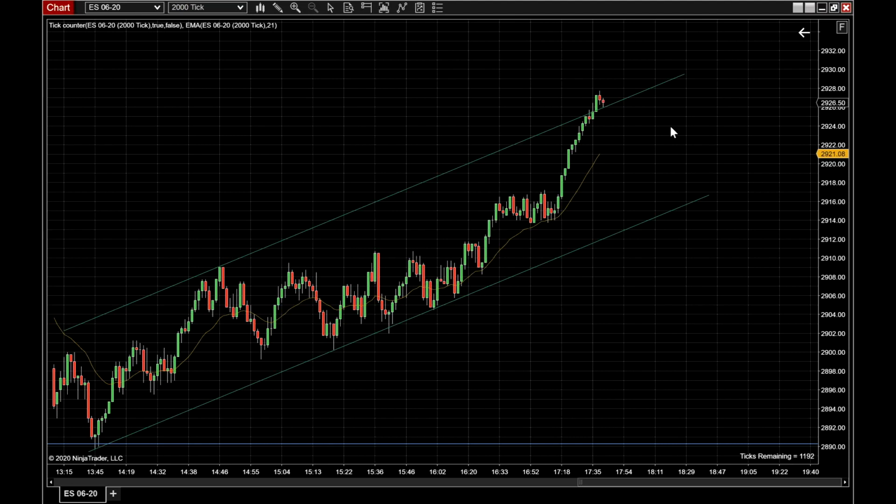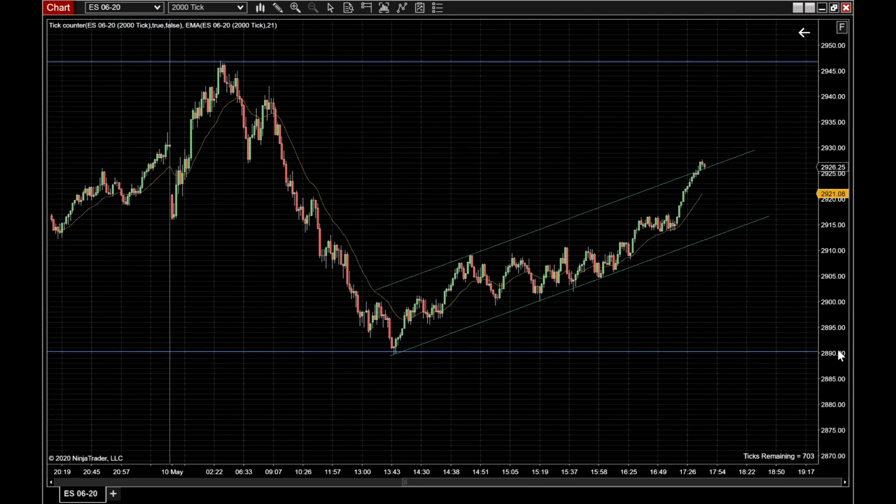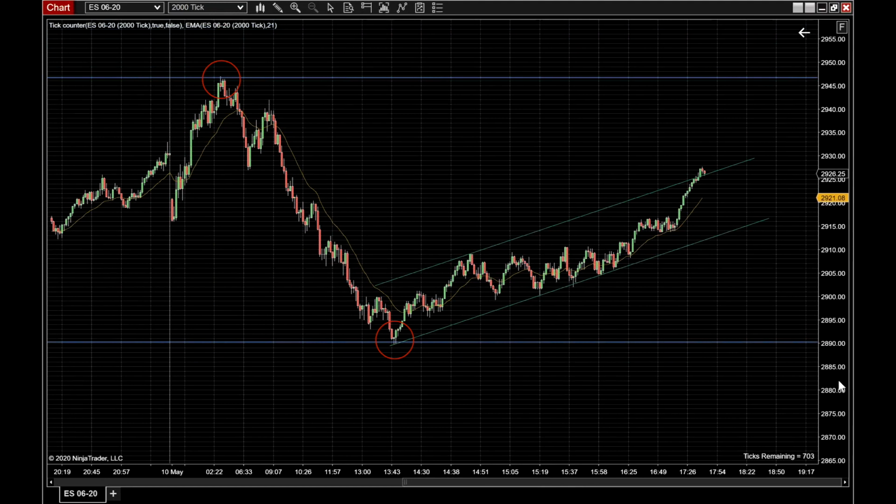What you're seeing here is the S&P 500 chart. I live in the UK, so the market opens around 2:30, and I like to spend the first 10 minutes just analyzing what happened, drawing trend lines, and marking the highest and lowest points of the day. And then it's just a matter of waiting for the setup to appear.